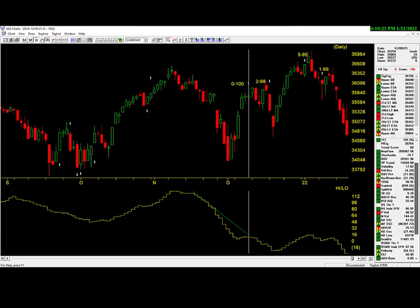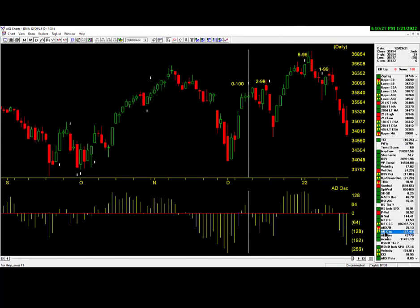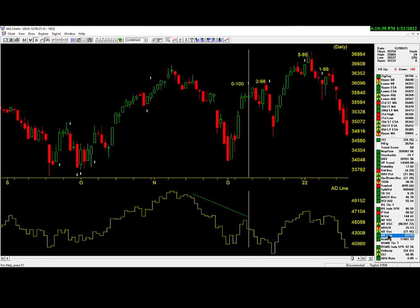Other indicators down here that we just talked about, the advance-decline oscillator. This one has also turned pretty negative right here already, even though the market had been going up and was flat. So that was another clue that things might be turning down. The advance-decline line had already turned down, even though we were still flat and had just turned up. So those are just some of the indications that contributed to that high expert rating.